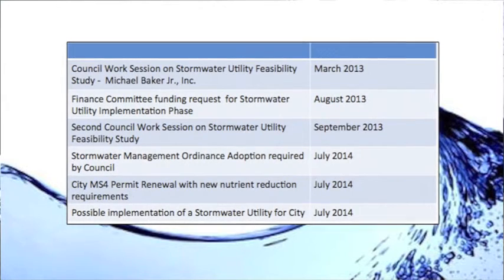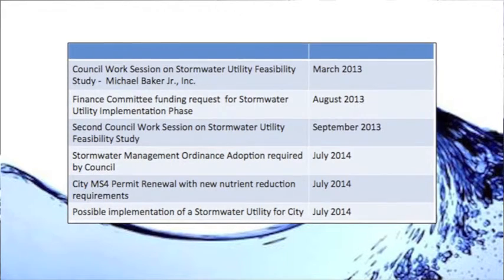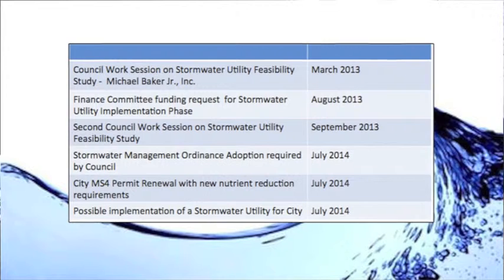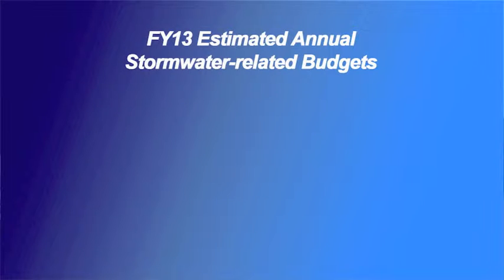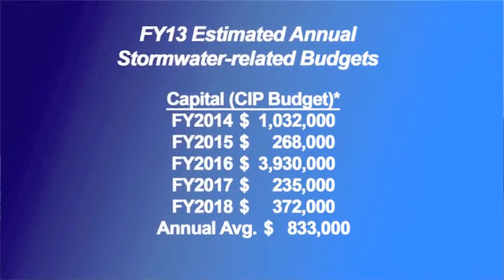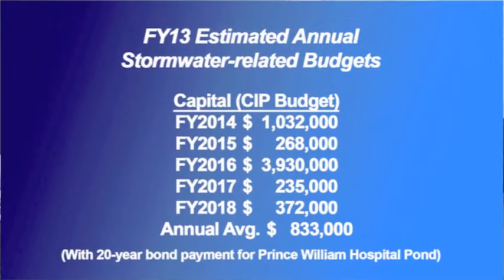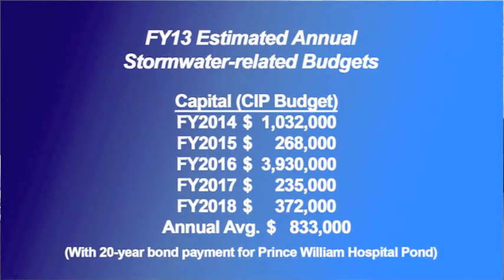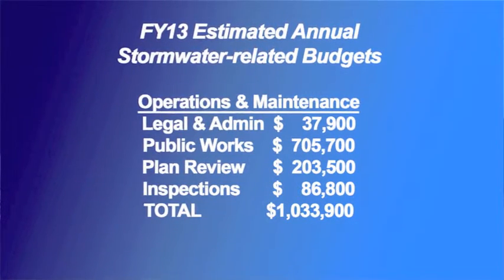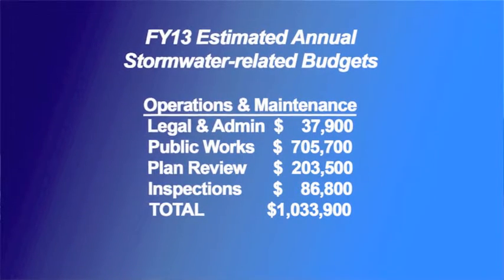That was considered by the City Council in September and October of this year, and the Council actually approved to go to the final implementation phase on October 2014. The cost associated with the stormwater functions in the city have been evaluated by our consultant Michael Baker, and the cost on average in our CIP cost alone is $833,000 on an annualized basis. The CIP is just one component. There's also operation and maintenance costs associated with this, and that's in the area of just over $1 million.